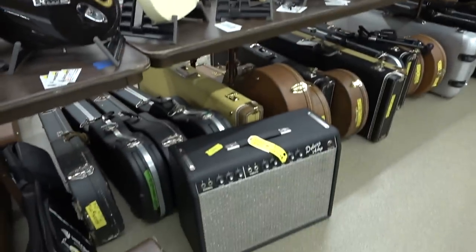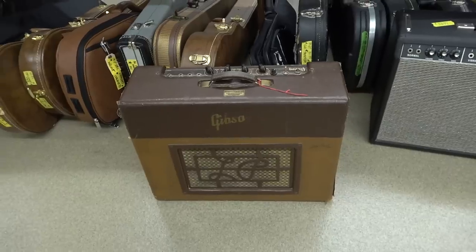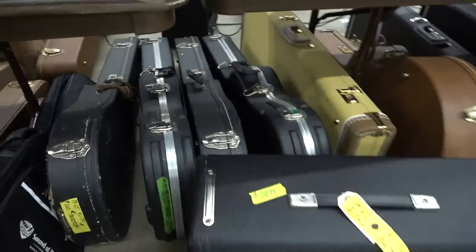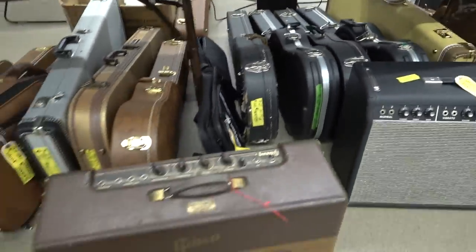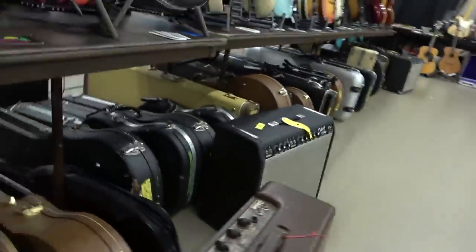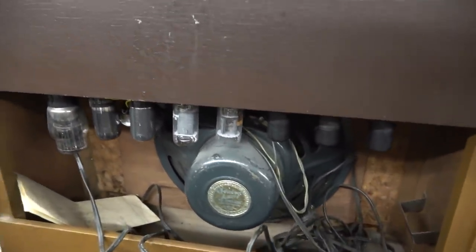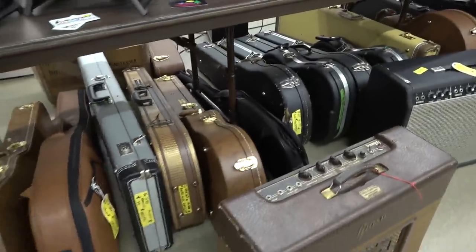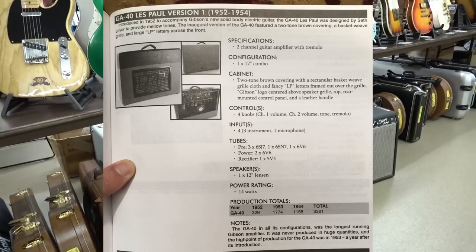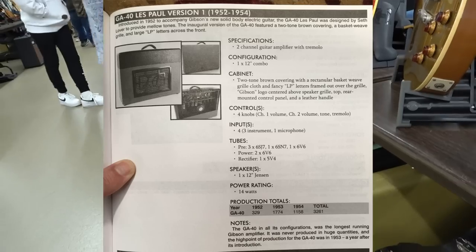And there's the coolest Les Paul of all at the whole show, in my opinion, maybe besides that 50s one. This Les Paul amp is probably from about 54, 55, somewhere in there. It's one of the earlier Les Paul amps. It's got the original Jensen speaker. Those are really, really sweet, cool amps. And I only see their value continuing to hold steady or go up over time, just because of what they are. And they didn't make a lot of them.